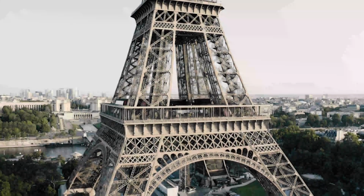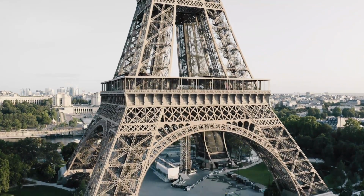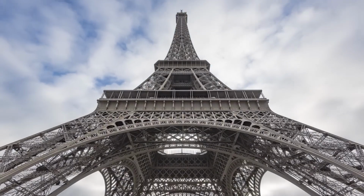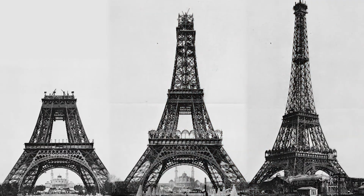The Eiffel Tower is facing a new threat, which might be its most dangerous yet. This iconic landmark has weathered an occupation, 2 world wars, and even the looming threat of demolition in 1903. But now its greatest enemy is something far more insidious: rust.